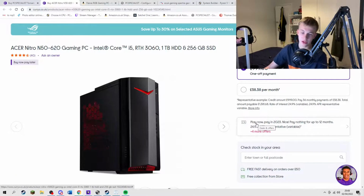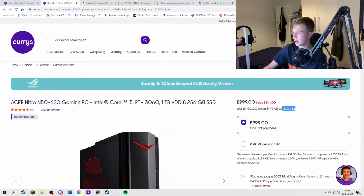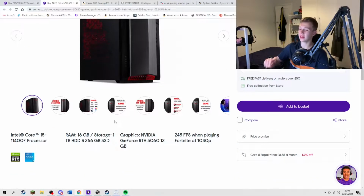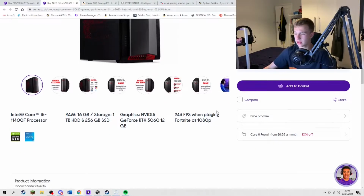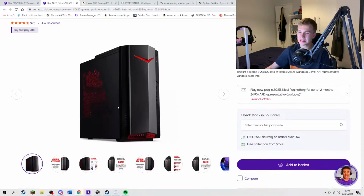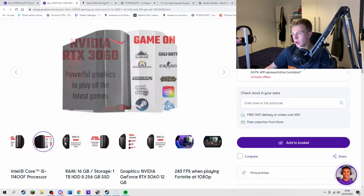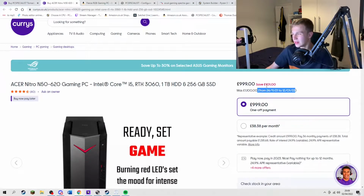Okay, now, I have just noticed this PC is on sale at the minute, so it is normally £1,100. But for the extra £100, you're getting an extra 8GB of RAM, about the same level of processor. You're getting a 3060, which is so much better than a 1660 Super. Like, not even in the same league. And a very similar storage setup. Yes, it isn't as ugly a case, it's an Acer Nitro case. But I would not recommend the other one over this one. And yeah, it is £100 off. But come on, this is the option from Currys PC World.